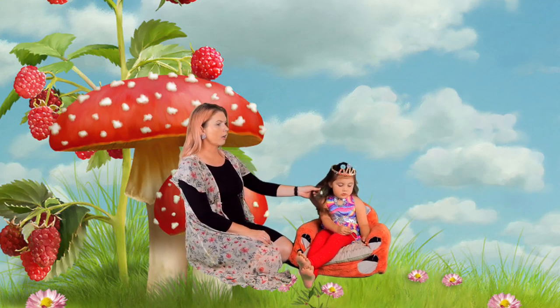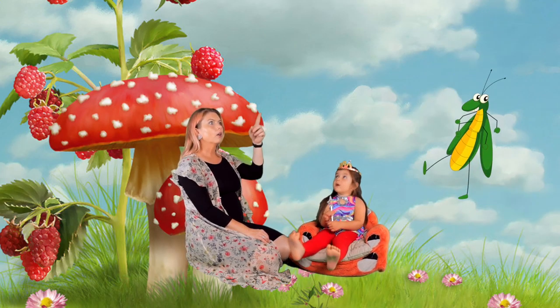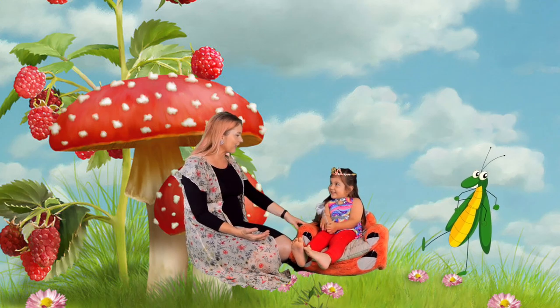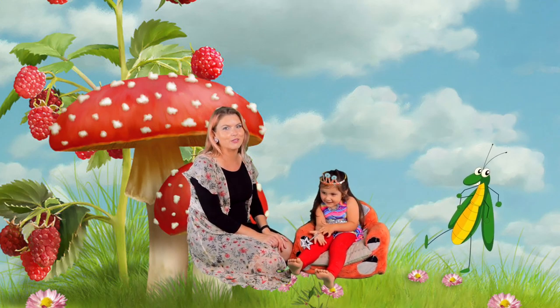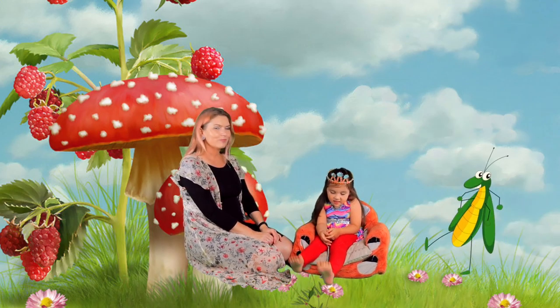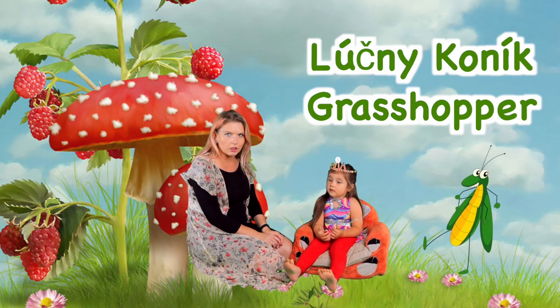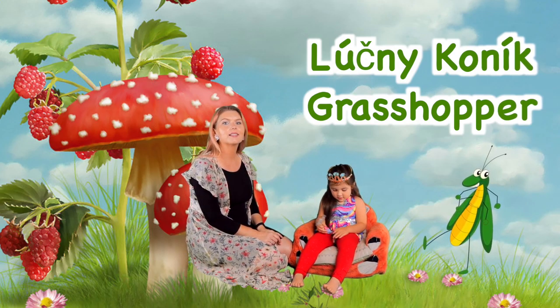My little fairy, what's jumping over there? It's jumping up so high. Look. Oh, it's a grasshopper. You see it's green? Grasshoppers, they're so funny. They're pretty big, huh? And grasshoppers in Slovak are? Lúčny koník. Again, lúčny koník.